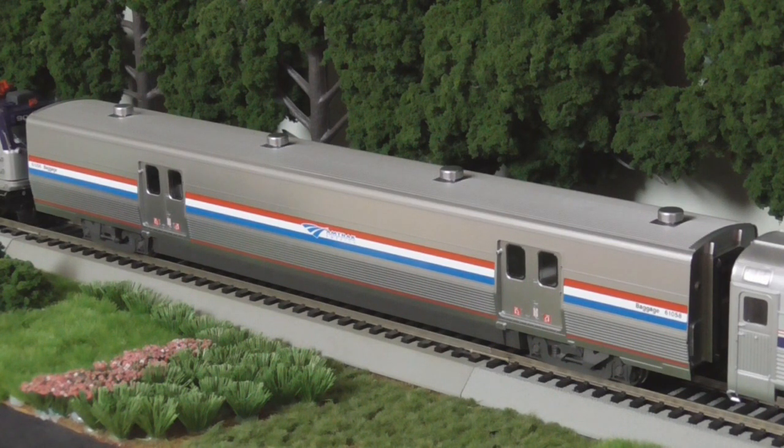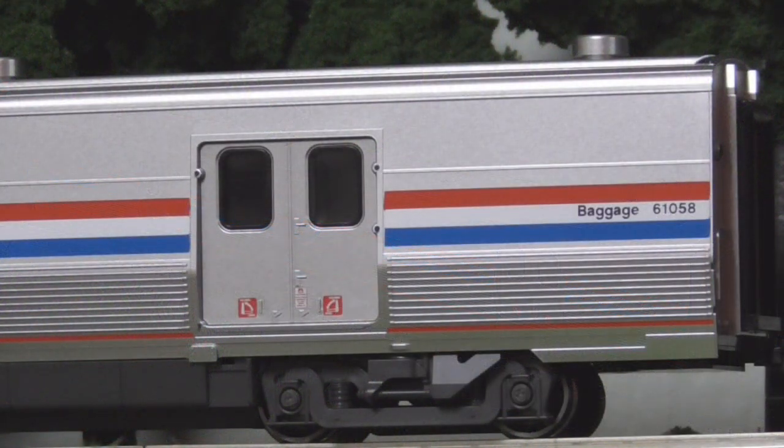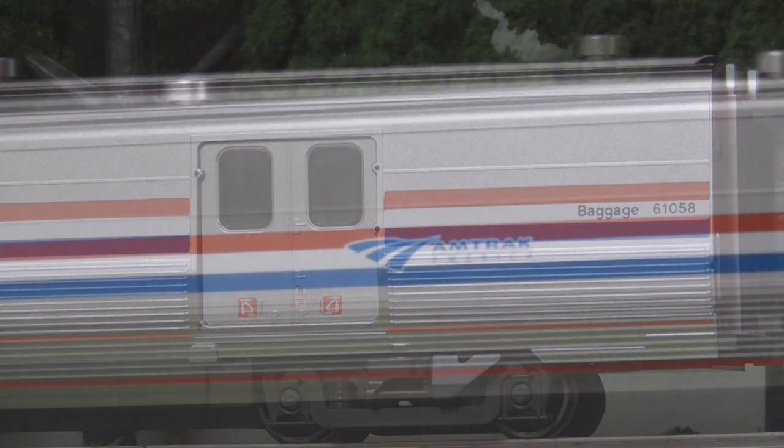Anyway, the detail on these cars is really nice, with good molded-in and separately applied details. Some folks have asked me though if this model comes with interior lighting, and the answer is no, but you can add it with a lighting kit that KATO offers for separate sale.